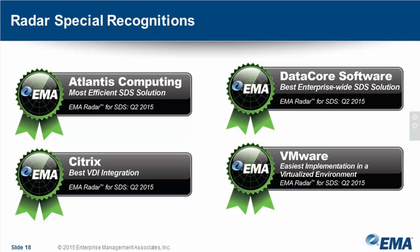Atlantis, really for most efficient SDS solution, and that's primarily based on their excellent deduplication capability. It's a great way to reduce storage costs and also network requirements as you move data off-site to another geographically dispersed environment. DataCore, best enterprise-wide SDS, and that's really based on the strength of the vast number of device types, product types, and services they provide. Truly, across the whole enterprise, there doesn't need to be any remaining islands of storage that have to be managed outside of that. Citrix has a great VDI appliance integration, so you go ahead and drop that appliance in.